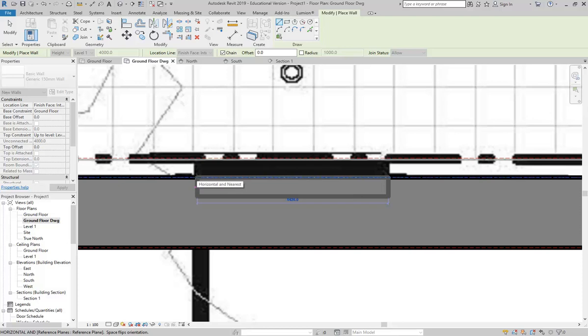Sorry? Spacebar, good, yes, that's right. Now, if you forget these things, it does tell you on the screen.